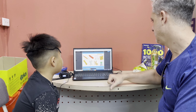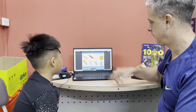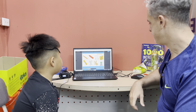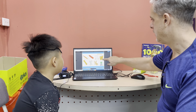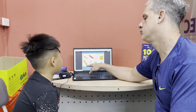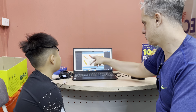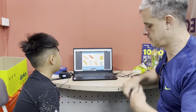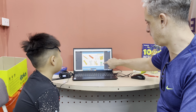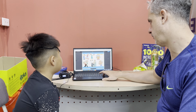Classroom objects. What is this? Pencil. And this one? Crayon. What's this? Paper. And this? Book. Scissors, good. What's this? Chair. And? Computer. Very good. Now, this is family members.